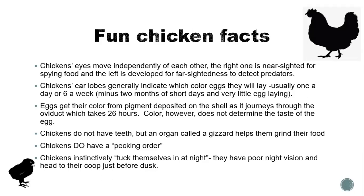But the pecking order doesn't really change that much. The new ones will always be at the bottom, and then there's some older hens, depending on their temperament, that are in charge. They usually roost high up in the coop, and the smaller, more docile ones are down lower usually.